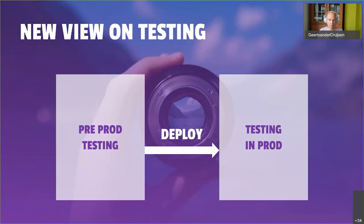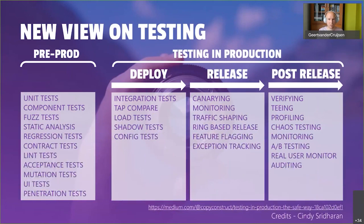That's testing in production. And when we talk about testing in production, I really like this diagram created by Cindy Sitaran, if I say her name correctly. She created this diagram in one of her blog posts called Testing in Production the Safe Way. And she really describes all the different kind of testing that there is pre-prod, but also in prod. And the nice thing about testing in production is that we should split this up into multiple phases again. So there's 3 different phases of testing in production: deployment test, release test, and post-release test.